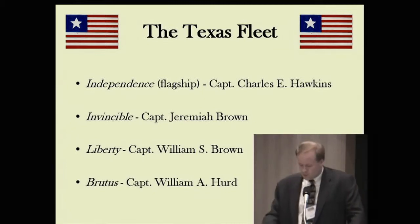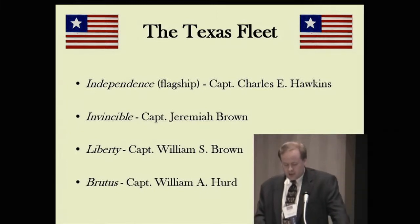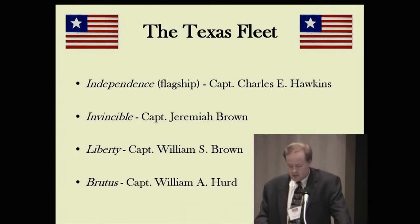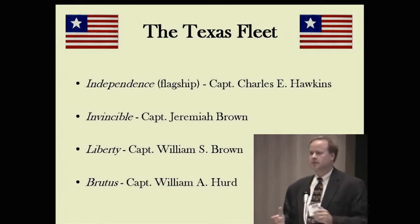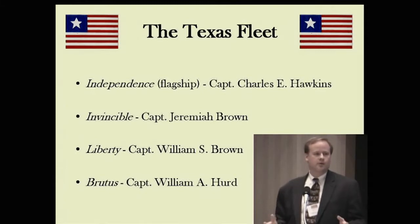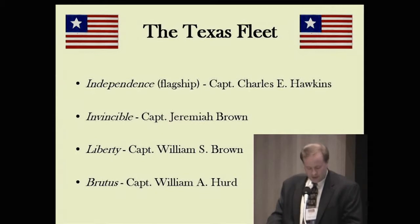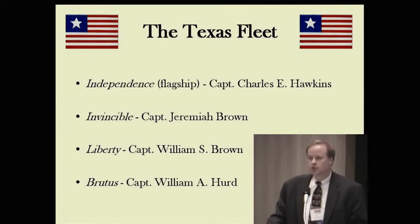And finally, we have the Brutus, commanded by Captain William A. Hurd, an even tougher old salt. He started his career in Texas as a privateer and gun runner. Captain Hurd actually shed the first blood of the Texas Revolution in September of 1835, weeks before hostilities broke out on land, and he was something of a tyrant aboard his own ship. These four men were commissioned by the Texas government in the middle of March of 1836, shortly after independence was declared. And speaking of independence, that's the name of the flagship of the Texas fleet.